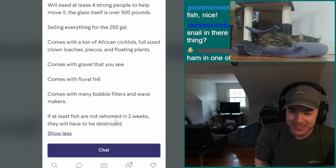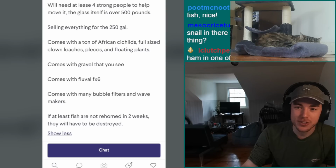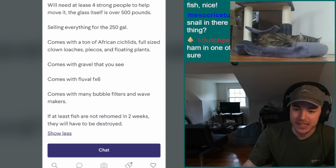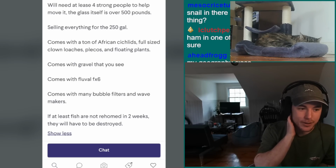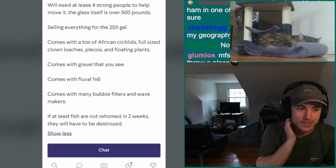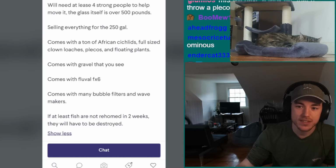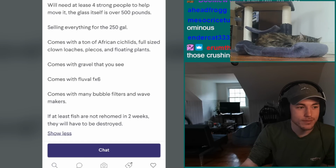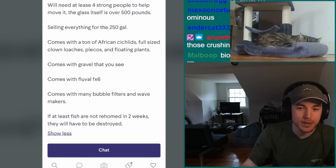What does that mean? What? Charging $3,000 for a 250-gallon tank and saying they will be destroyed? It sounds like you're kind of desperate, man. I don't know if you're in the right place to be making gambles like this. In the same offer, you seem incredibly desperate and incredibly greedy.